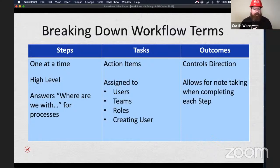We also have outcomes. Outcomes can control the direction. So even though in a perfect world, I want to go step 1, step 2, step 3, step 4, and then complete it, it doesn't always work that way. Sometimes I need to go back a step. Maybe I need to skip a step. You actually can create outcomes, and these are completely customizable by you, that say, when I finish step 1, what step do I go to next? So if I complete step 1, depending on the account you're opening, it's going to go to either step 2, step 3, or step 4, which can all have their own different tasks.